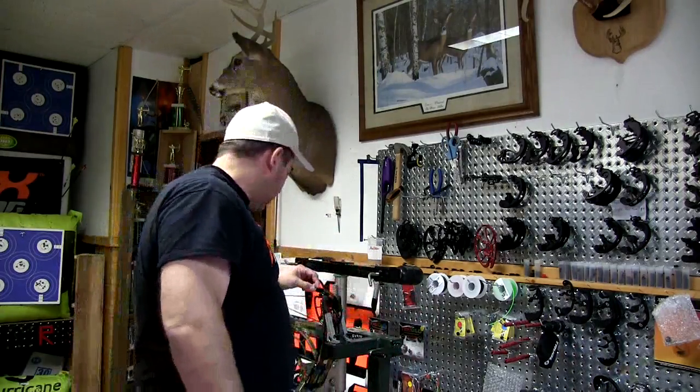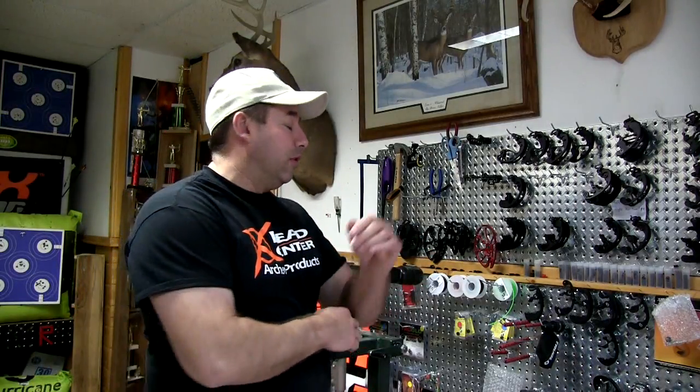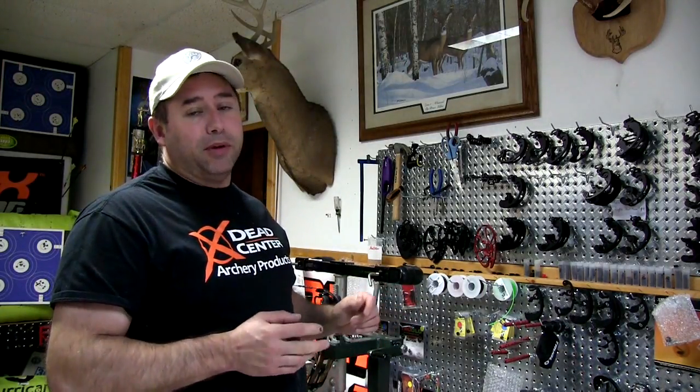Just doing a little work on one of the pro staffers' bows. Kayla White's, actually. We're going to change her draw length up a little bit, need to lengthen it a little bit for her. But this week on the Whitetail Obsession, we're going to bring you a couple hunts, a couple mishaps we actually had during the rut.